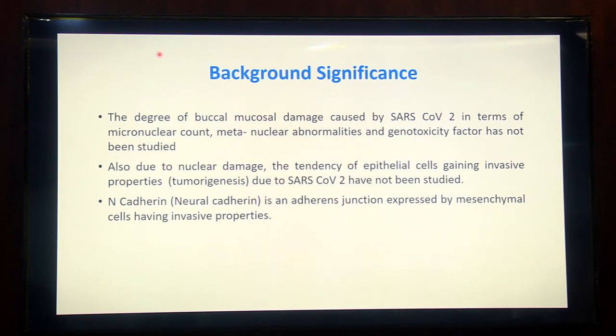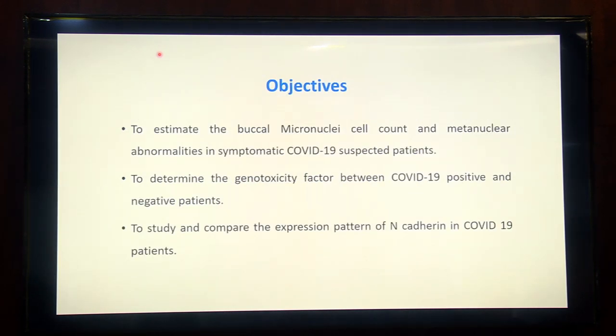The objectives of my study were to estimate the buccal micronucleated cell count and metanuclear abnormalities in symptomatic COVID-19 suspected patients, to calculate the genotoxic factor, and to study and compare the expression pattern of N-cadherin in COVID-19 suspected patients.